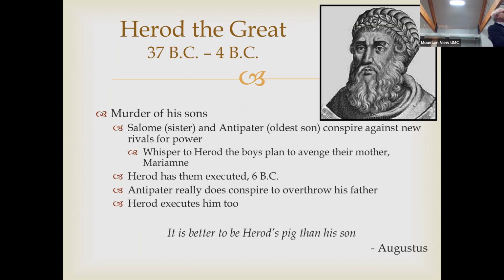So again, we've got Salome, the troublemaker, Herod's sister, the one who had engineered the execution of Mariamne. She and Antipater realized that they've got common cause. They're the non-Hasmoneans in the court. So they conspire against the two boys with Hasmonean blood, and they whisper in Herod's ear. He's a paranoid guy. He's always receptive to these kinds of things.